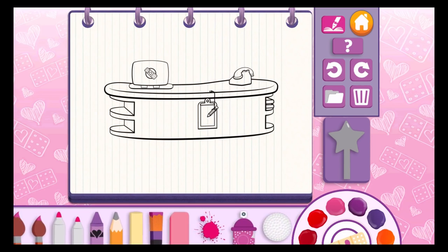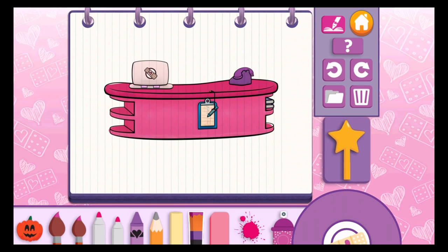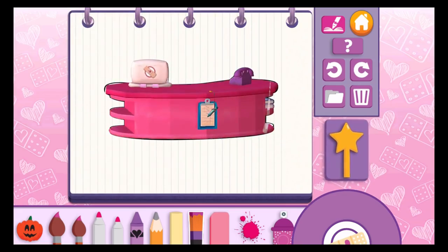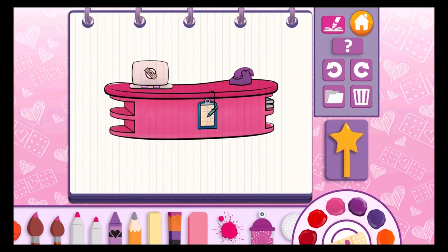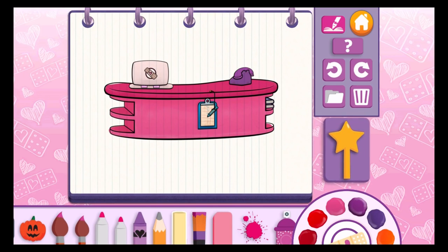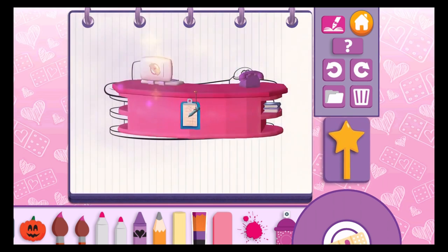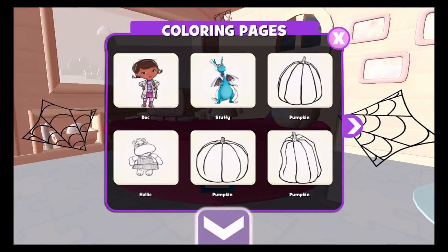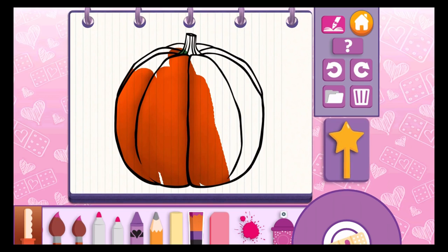Hallie's desk. The magic paintbrush. The magic wand? I wonder what it does. That's amazing. Wow, these drawings are really great. Hallie's desk. The magic chalk. The magic paintbrush. Hey, that looks great. Wow, these drawings are really great. The magic paintbrush. I wonder what the magic wand is for.